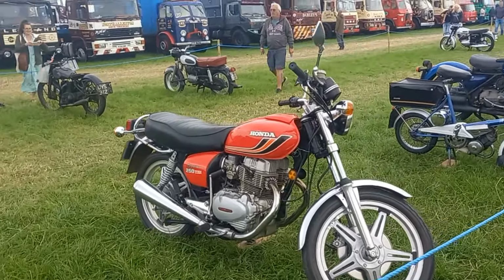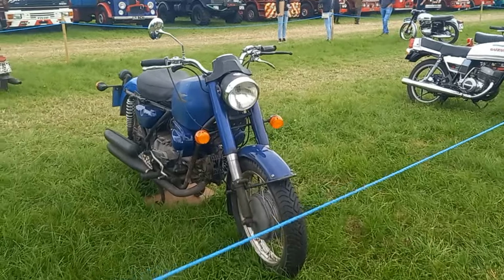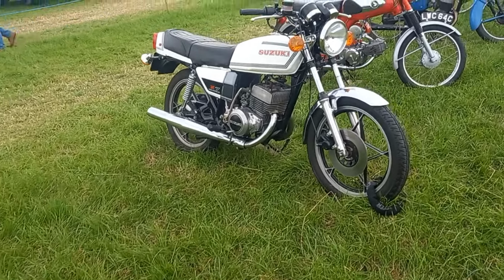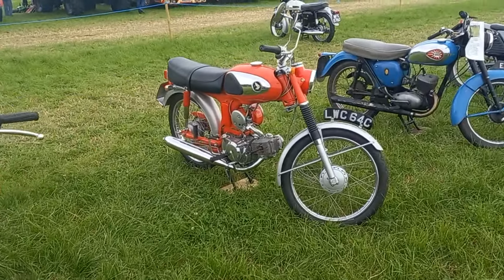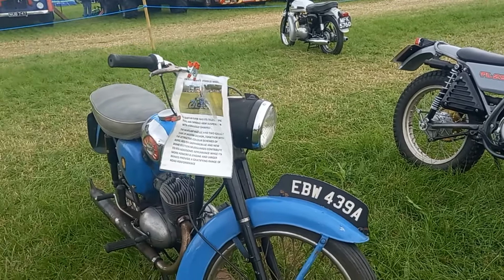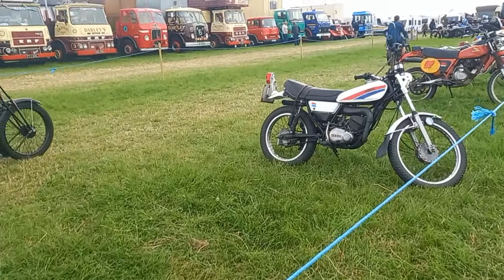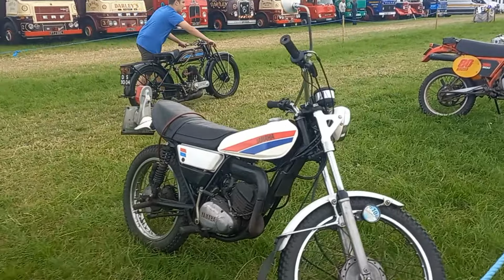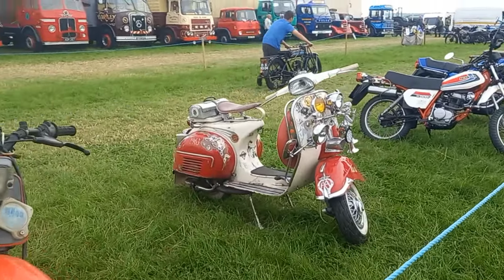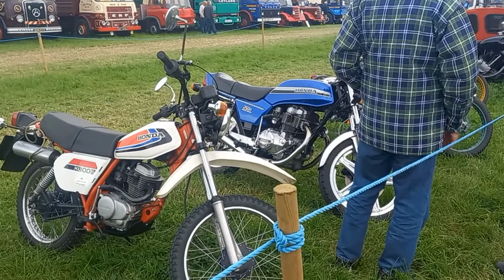250 Twin Dream. Rally Wisp. X7, same colour as mine that I had when I was 17. BSA, is that a C15? What's it say there? It's Bantam Super. People are starting to pack them away now. Yamaha Enduro. Honda 200. Got a scooter in the mix. An XL100. And a Super Dream like everybody had to go to work on.